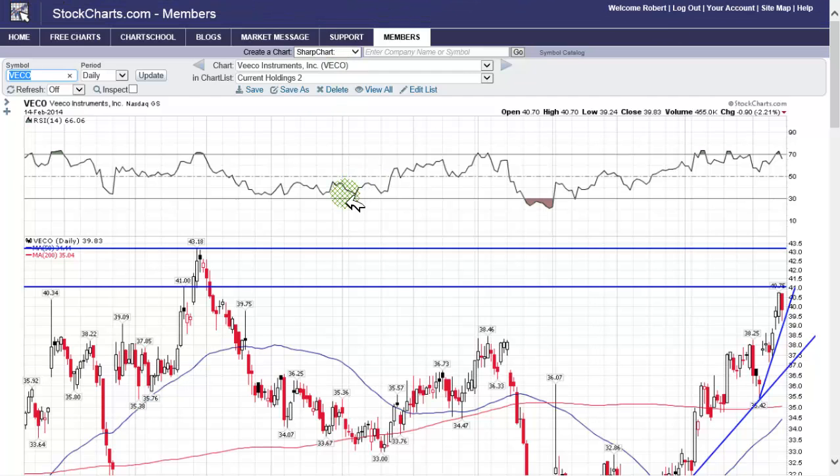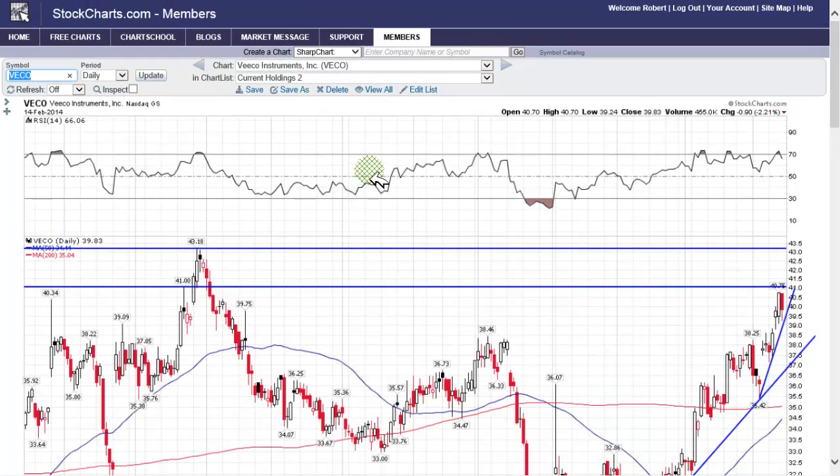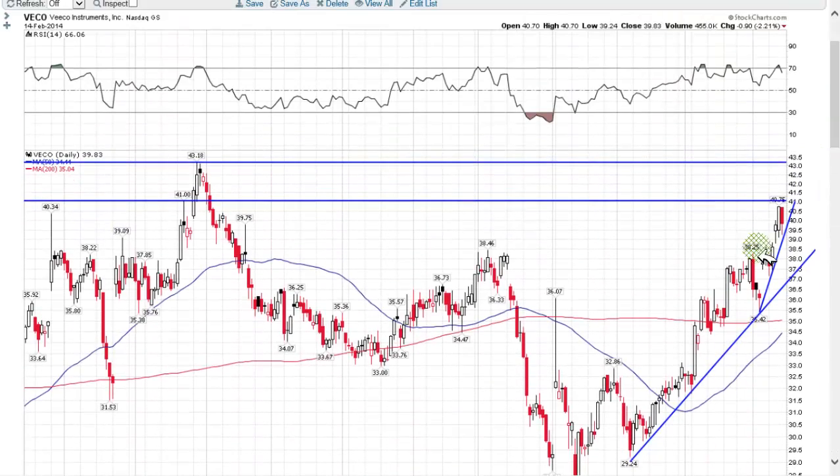Next stock up is VECO, Veeco Instruments. This is a stock that's, or a company that's on my island here, Long Island, New York. And I know of it. I've traded it in the past, many years ago. And I can't say that I'm a lover of the price action. Yes, we are in an uptrend. I don't like the price action on Friday. I think that there is a possibility that we could break this lower band. I would be a buyer back here at the primary uptrend line at, say, $37 per share, in that neighborhood. However, I wouldn't be a buyer of the stock right now unless it rallied and closed above $40.75.